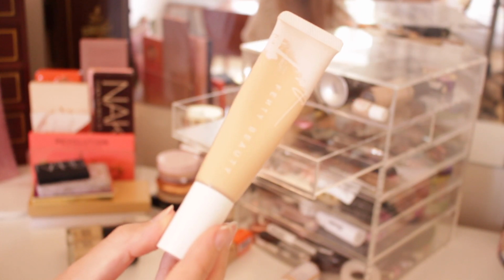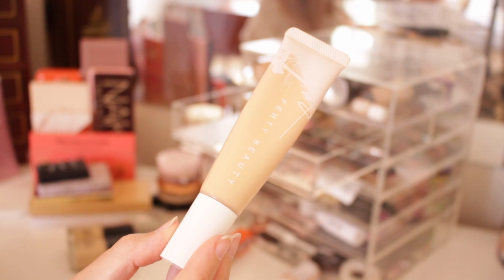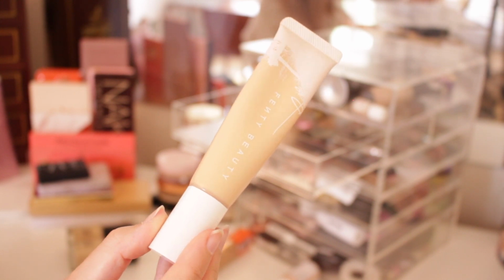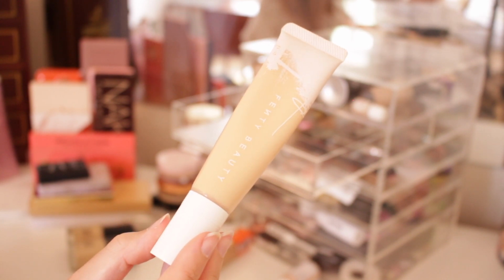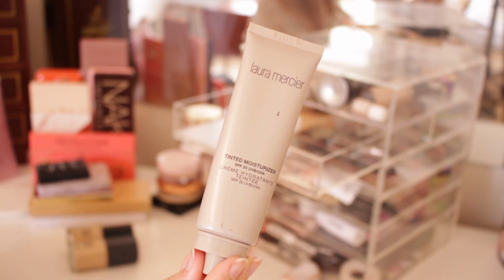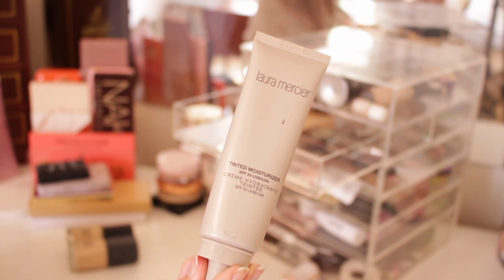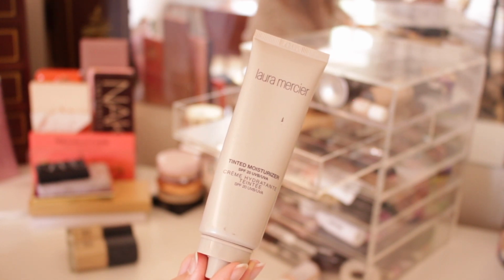We then have the Fenty Beauty Hydrating Foundation, and again I really love this, especially for spring or summer, or if I want a bit more light coverage, and I just think this is beautiful. Again, like the Fenty one, when I'm looking for a lighter coverage, I will opt for this, especially if I'm going on holiday or something. And I think this works beautifully with the foundation primer as well.